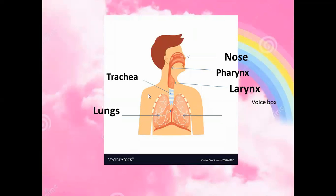So again, these are the organs of the respiratory system. It starts with the nose, the first organ that takes the air or the oxygen. Then the second organ is called pharynx, and it's common between two systems, the digestive system and the respiratory system. In the digestive system, the pharynx passes food, but in the respiratory system, it passes air. Then we have larynx, or the voice box, because this is where your voice is produced.